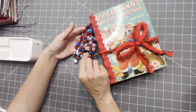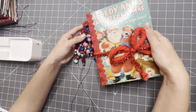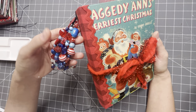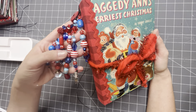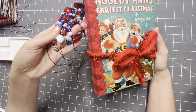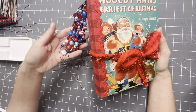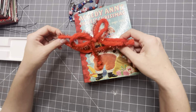For my messy middle video, you saw a lot of this, but okay, so here's Raggedy Ann's Merriest Christmas. Again, this one's spoken for. And we've got just different beads, candy, peppermint candy, a little cookie cutter charm, another tassel with some confetti, a Christmas bulb light, and then another tie.